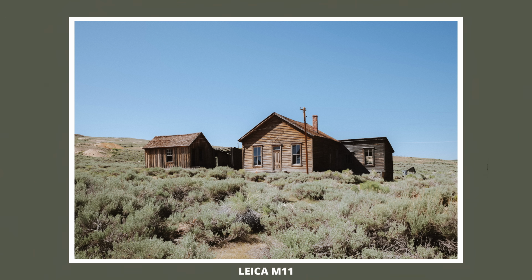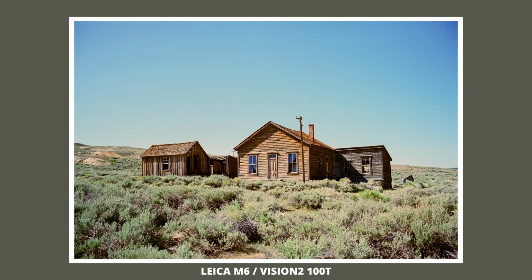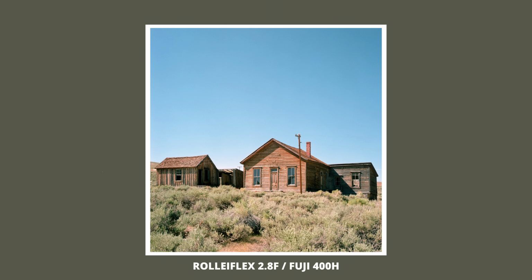Next up, we have just a house in Bodie. I love the way the light was hitting it. I mean, we're there in the middle of the day. This isn't golden hour, just middle of the day. And I love shooting in the middle of the day. So I loved how the light was hitting this house. Here it is on digital, on Vision2, and on Fuji.